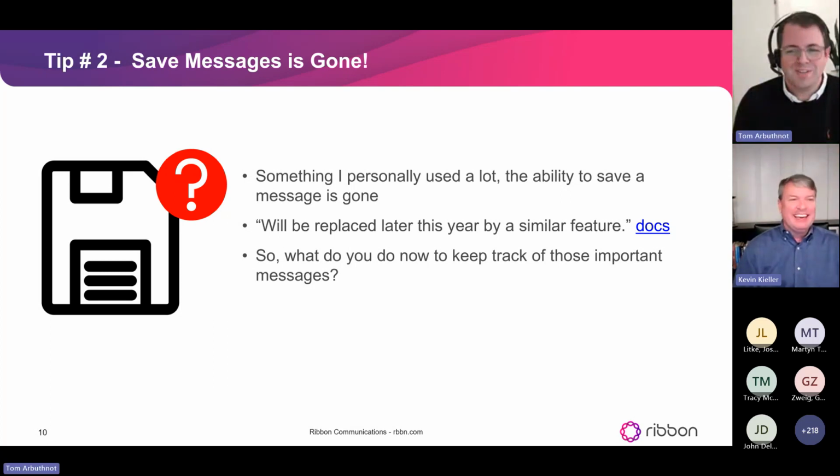Tip number 2 again. This is just to note that saved messages is gone. If you're using current Teams, this is one of the tips where you need to know that a feature has changed with new Teams. Microsoft will talk about feature parity, but actually saved messages is gone, and they are favoring tasks. They do say they'll bring back a similar saved message in the future, but who knows when. So I would encourage you to look at tasks rather than saving messages.